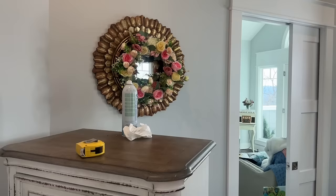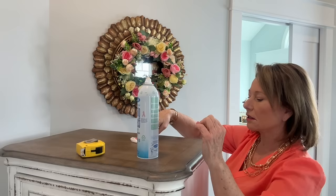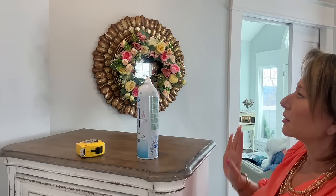I gave it a little clean. Okay, so I used one of those little circle ones that are about that big with a hook on them. They're like a suction cup command strip. I just put that on the mirror. And even though it makes it a little lower than I planned, I think it looks pretty good.